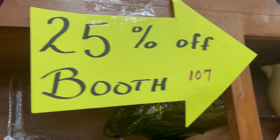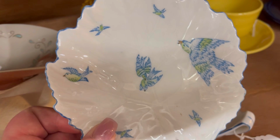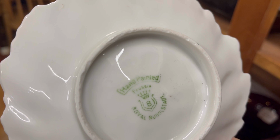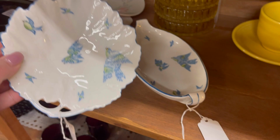All right, I am shopping another sale booth, and these I thought were really charming. And they would be 25% off. There's two pieces. And I was, of course, drawn in by the little bluebirds. And then this is hand-painted Prussia Royal Rudolstadt. So I know Prussia is something, at one point my grandma had some and my dad collected. So I definitely have a good feeling about these. So they're $12 a piece and then they would be 25% off. So I feel like for $9 a piece, it's definitely doable on the Royal Prussia.